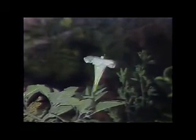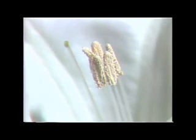A safari just would not be complete without a night walk. There are many things that can be seen at no other time. For example, the moonflower opens up at dusk to be pollinated by night flying insects and closes when the sun comes up. We are going to follow Marilyn on a walk around the yard.